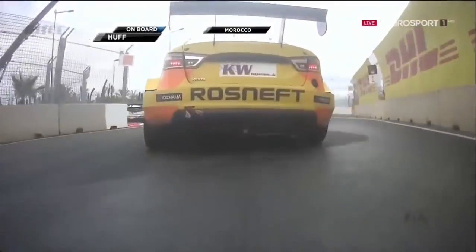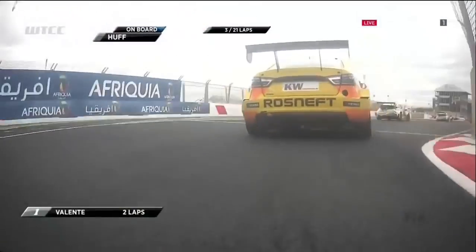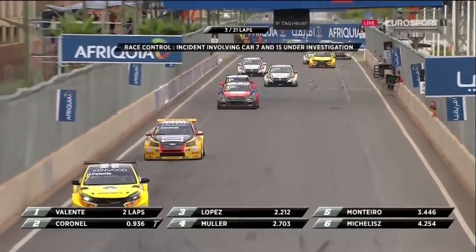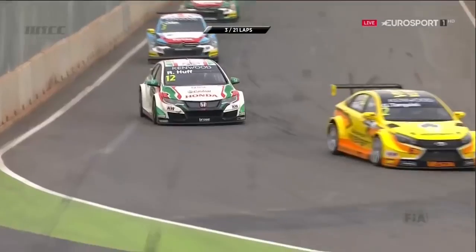Lopez, fastest first sector, fastest second sector, as he closes up on the race leaders. Stewards will look at the incident between car 7, Valente, and car 15, Thompson. That'll be after the race. Well, actually, I'm sure they'll look at the tape now. We haven't seen a replay yet. Once the race settles down a fraction, we might.